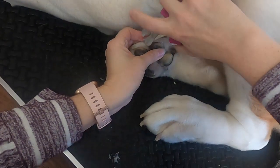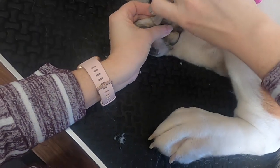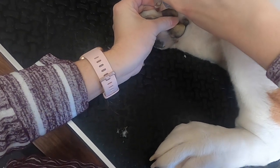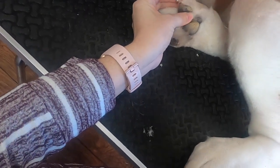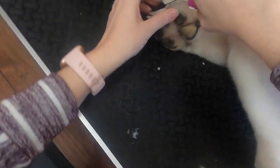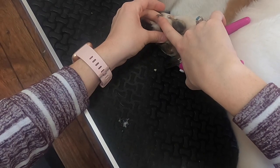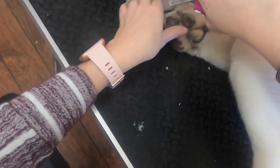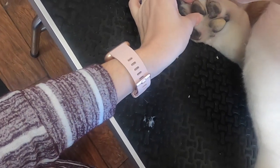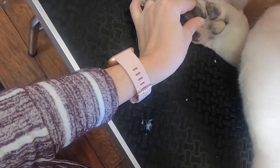Good girl, June. Things in my way. I can see where the tip comes all the way down to here. Oh, you're drooling. And this is the meat. This is where the quick would be. So I can see that it's hollow. Hopefully you guys can see that too. So I can cut all the way up to where I see the meat of the nail start. And then we'll see how it looks. Take a little bit off at a time. There we go. Good girl.